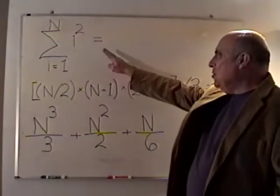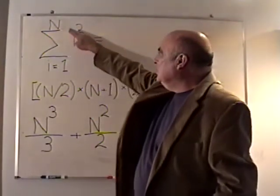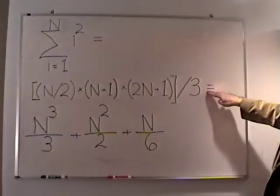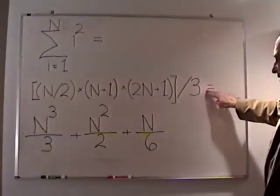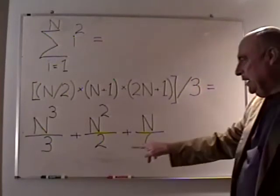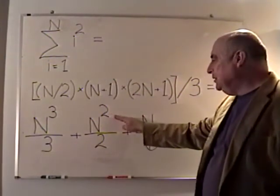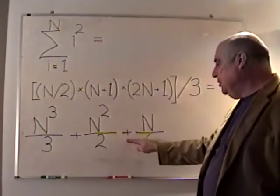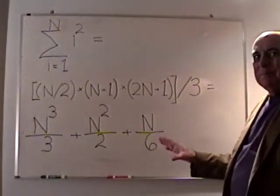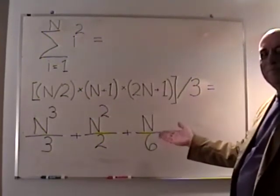So we just showed that the sum of i squared from i equals 1 to n is equal to this value here. Using algebra, we can simplify this into the formula at the bottom of the whiteboard here. It equals n cubed divided by 3 plus n squared divided by 2 plus n divided by 6. I won't show all the steps of the algebra. You might want to prove it to yourself that we've done it correctly.